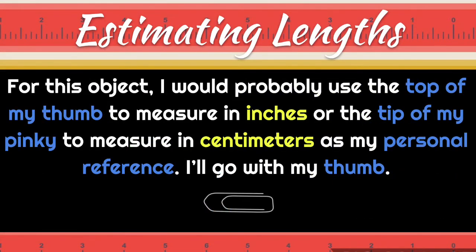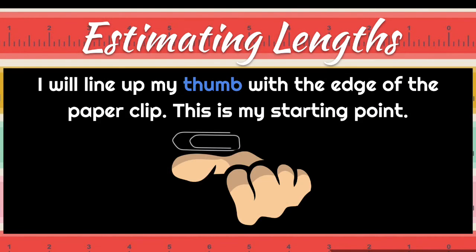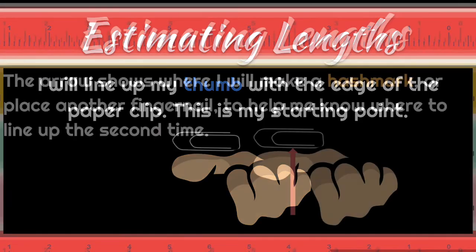For this object, this paper clip, I would probably use the top of my thumb to measure in inches or the tip of my pinky to measure in centimeters as my personal reference. I think I'm going to go with my thumb. So I'll line up my thumb with the edge of the paper clip. This is my starting point. Do you see how the tip of my thumb is kind of right up against the tip of that paper clip? This is really important because that's my starting point.